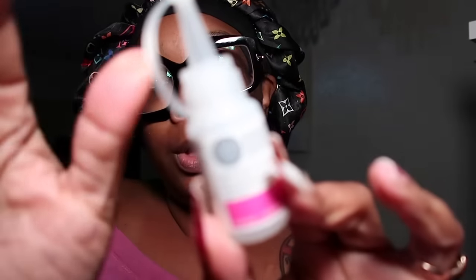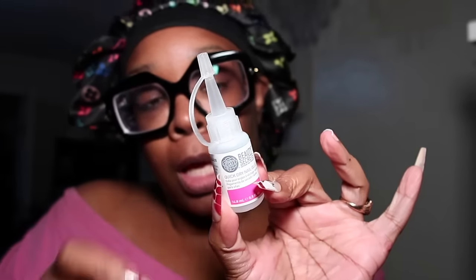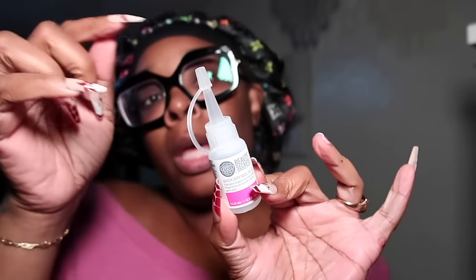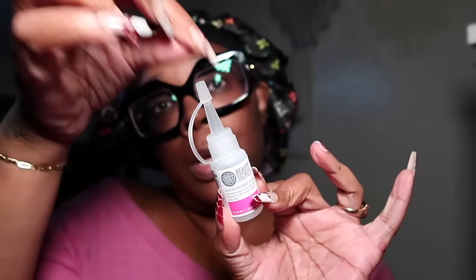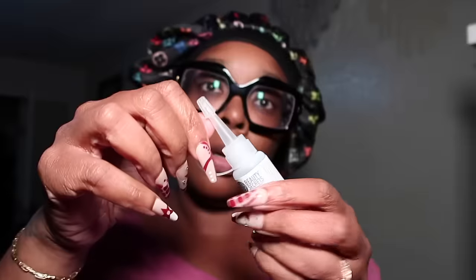Oh, hey, y'all. I'm testing this viral glue from Sally Beauty. It might look a little different from the glue you have been seeing on TikTok because it is. This one doesn't have a leak-proof top. It has like a little red pen thing on the viral one, but this one don't, but it has the exact same formula. And it's safe to say this glue is bomb as heck.